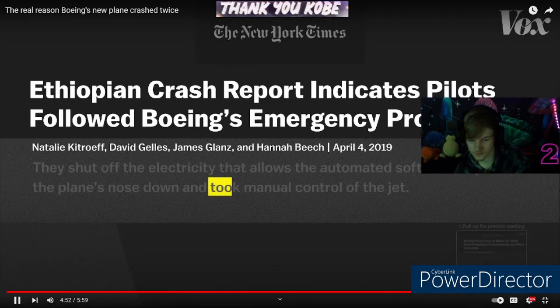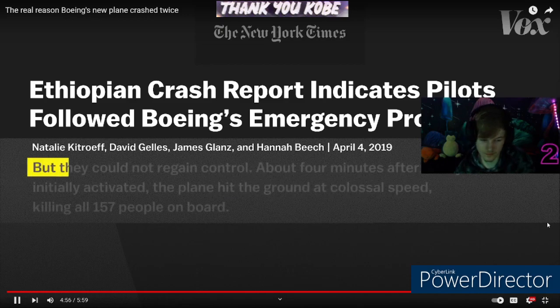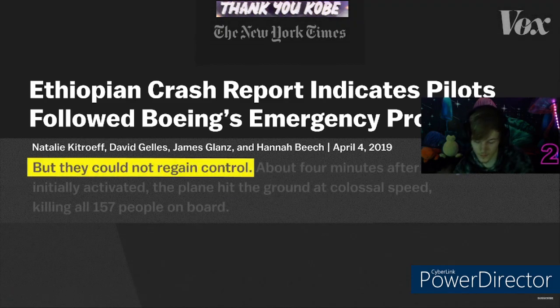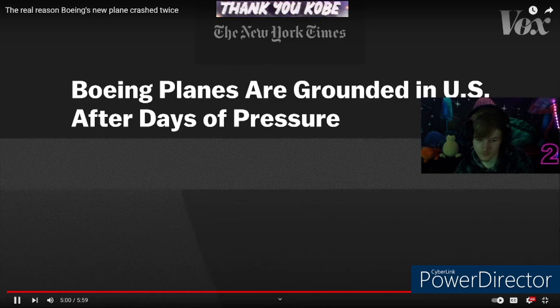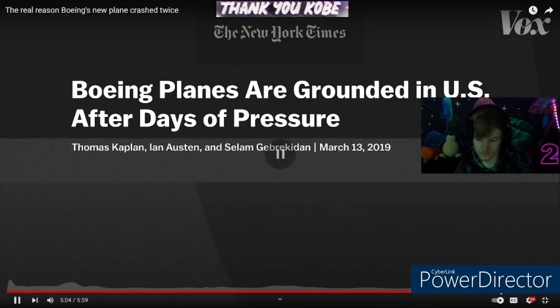In the Ethiopia crash, the report shows that the pilots were actually able to disable the MCAS, but it was too late to overcome the malfunctioning MCAS sensors. For now, nearly every 737 MAX 8 in service has been grounded.